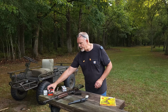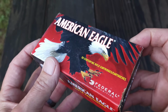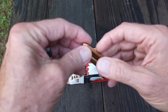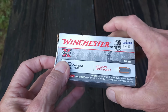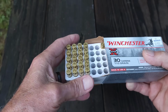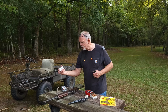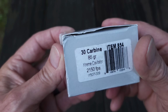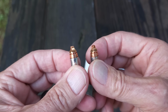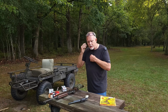Right now, let me get loaded up, and I'll show you the ammo we're going to use. I've got some full metal jacket 110 grain rounds from American Eagle. I've also got some 110 grain, they call them hollow soft point rounds from Winchester. And I've got a very unusual bullet, a round from Underwood Ammo, topped with the Lehigh Defense Extreme Cavitator. A really interesting bullet. But right now, let me shoot some rounds with the M1 carbine.